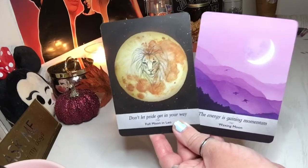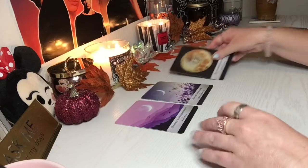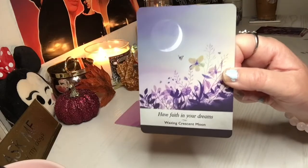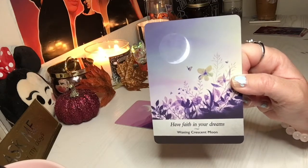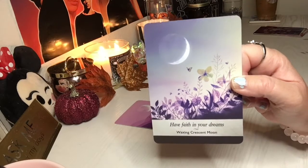You are. So don't let your pride get in the way, and don't trick yourself into thinking things aren't going fine, because they are. And you need to keep having faith in your dreams through the fall. Perhaps by the time winter rolls around, you will see leaps and bounds of things changing and happening, dealing with this thing.